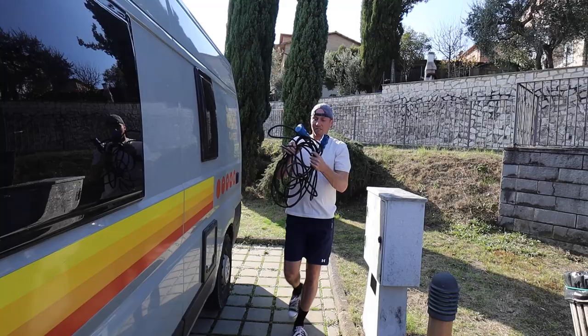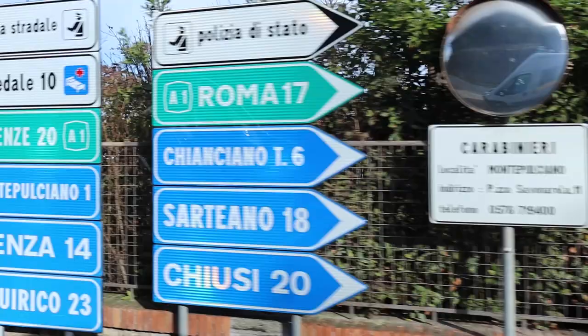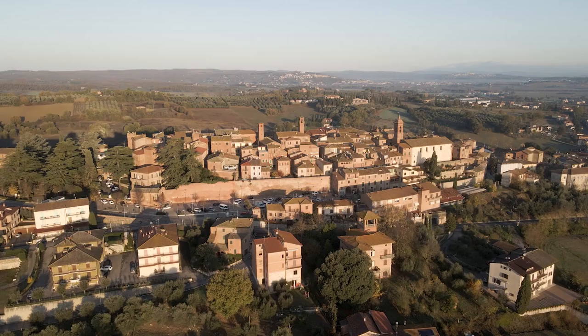Today is day two of van life and we are going to be trying to empty our water tanks and hook up to power because we're already out. Before we get on our way, there's a pre-drive checklist that we have to follow, and the most important one is in the trunk.